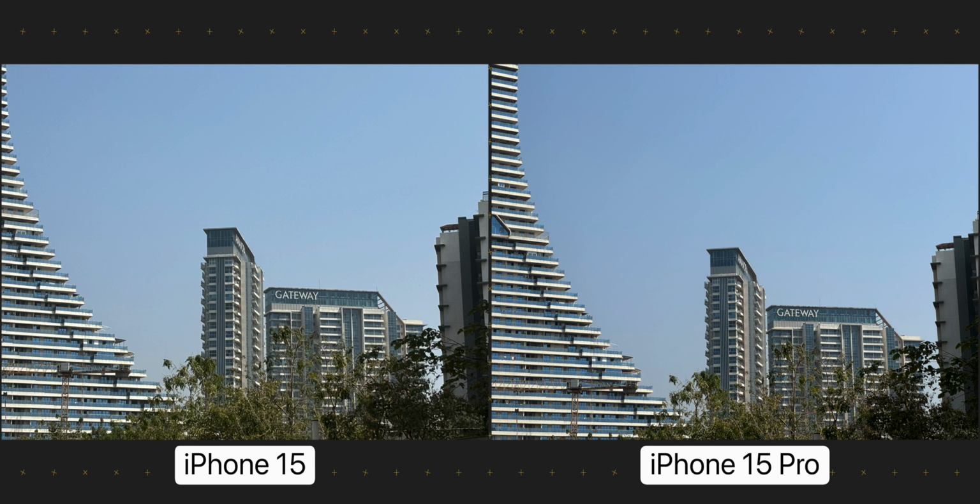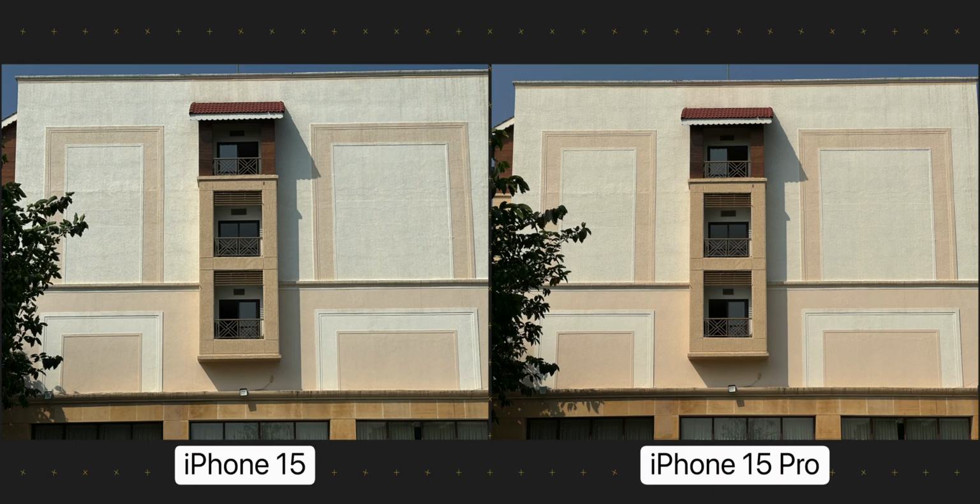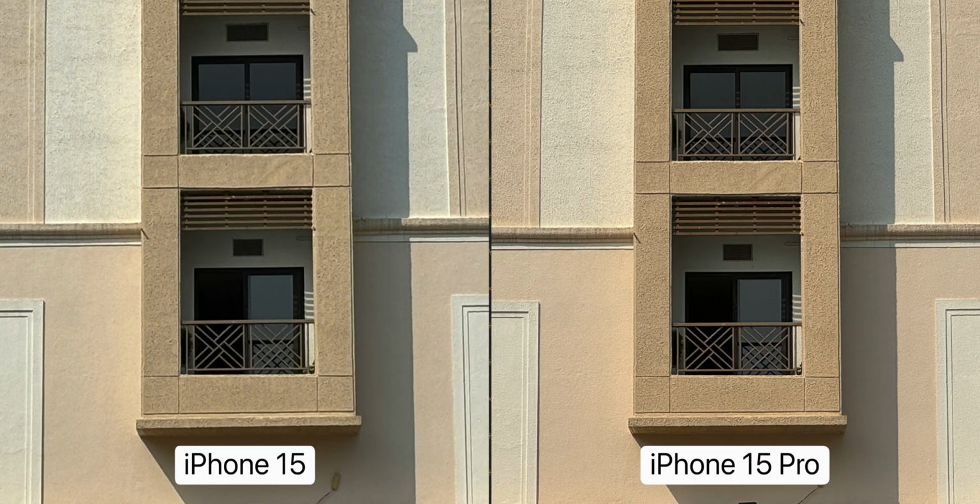If you think 2x zoom doesn't cut it for you, then you can hit the 3x button on the iPhone 15 Pro and it will switch to the dedicated telephoto lens. You can digitally zoom into 3x on the iPhone 15 as well, but this is just digital zoom and not optical like on the iPhone 15 Pro. Here we can clearly see that 3x shots on the iPhone 15 Pro are much cleaner and detailed. The iPhone 15's image also has a bit more digital noise in it.